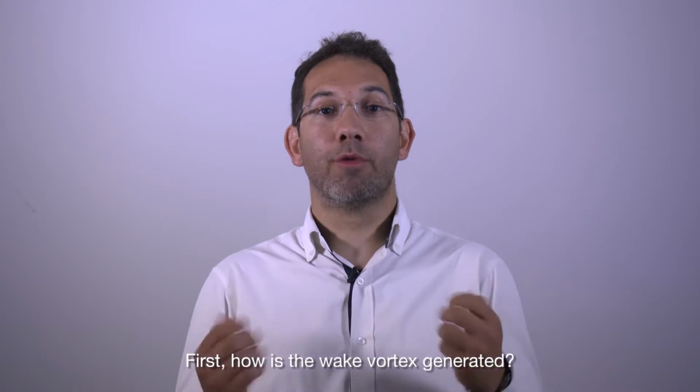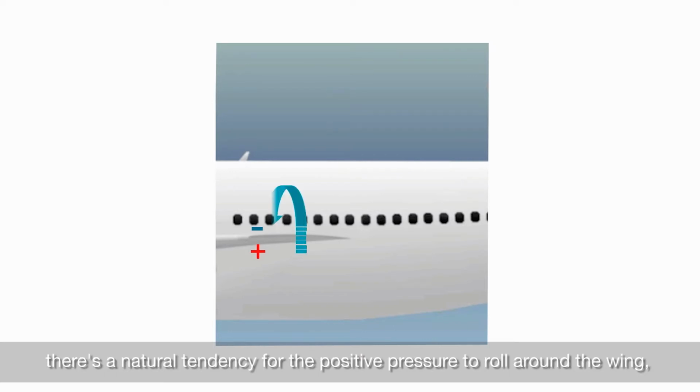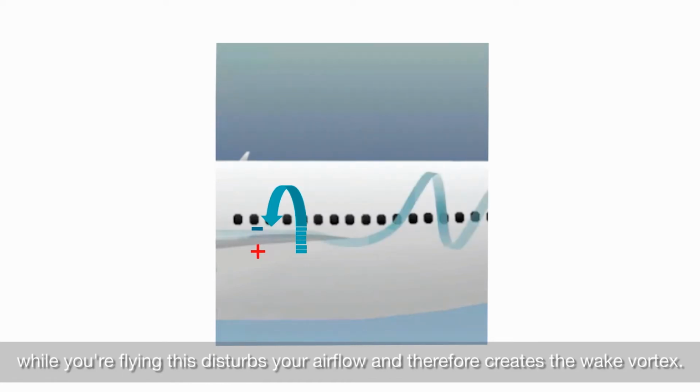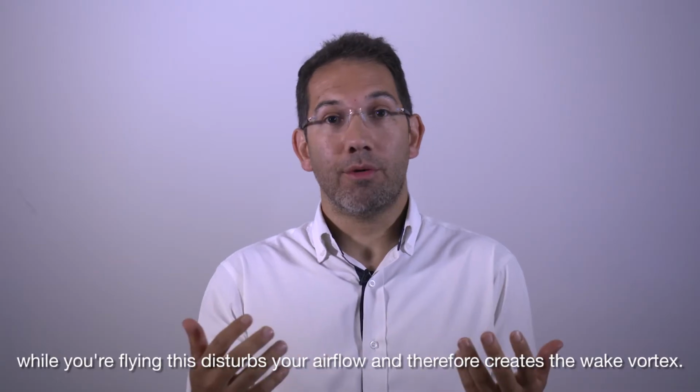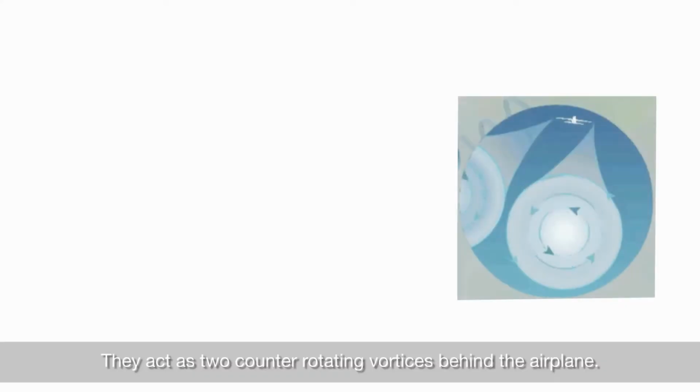First, how is the wake vortex generated? Well, positive pressure under the wing, negative pressure on top of the wing, there's a natural tendency for the positive pressure to roll around the wing. While you're flying, this disturbs your airflow and therefore creates the wake vortex. They act as two counter-rotating vortices behind the airplane.